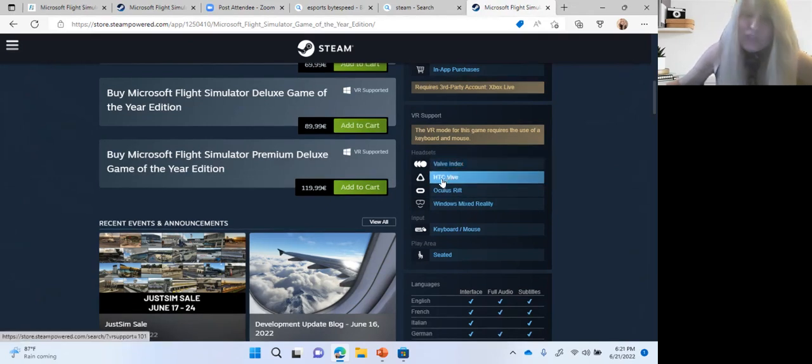HTC Vive is used a lot in education. Oculus Rift is great, but the trouble that you run into sometimes with the Oculus side of the house is logging in with Facebook, sometimes a problem in the schools for sure. So we see a lot of schools go with HTC. Boy, Valve Index, I wish. Valve Index, yes, it'll work, but it's very, very high end and very pricey.